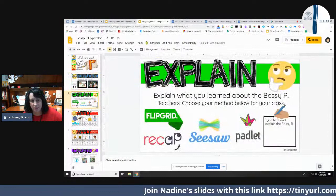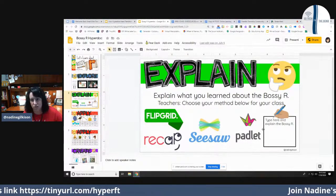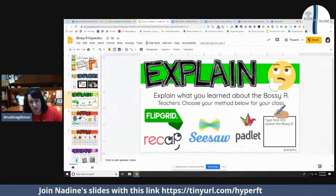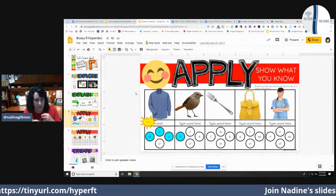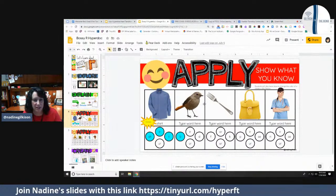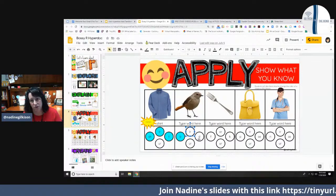Then we also have the explain, where the kid gets choices. I know this looks like a lot. I don't know what my teachers are using, so that's why we gave them several choices. Then when it came to the apply with BOSS-ER, I didn't want it to be that cut and paste. How could we transfer that digitally? So in other words, I came up with, well, what if they have the pictures? They have to type the word, and then they have to actually fill in the bubble to spell the word.